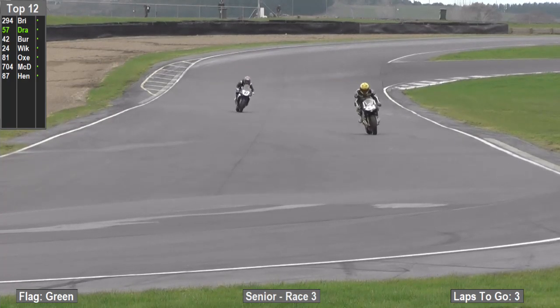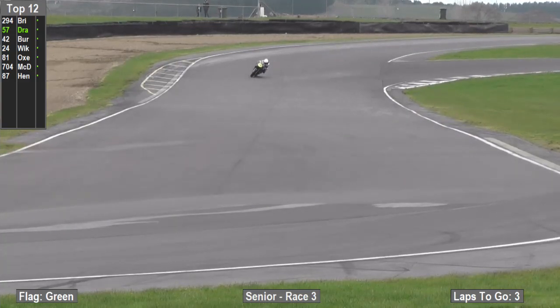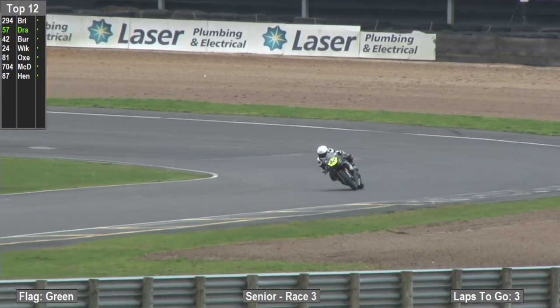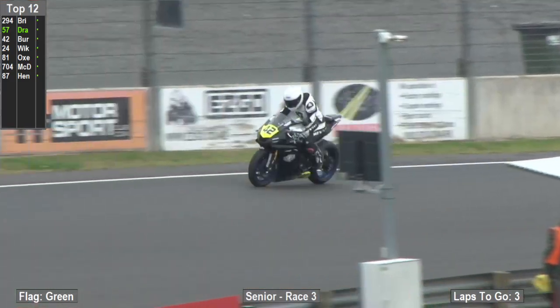Still 3 laps to go, and nothing in it as they head out of the up and over on the way down to turn 8, this awesome right-hand high speed sweeper. He's definitely reeling him in a little bit here. Turn 9, the Porsche dipper, a great little left-hander. Doesn't look like he's making too much headway, so they're going to come out of turn 9.